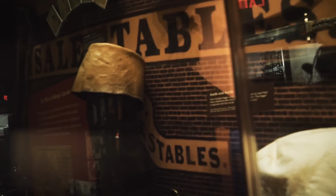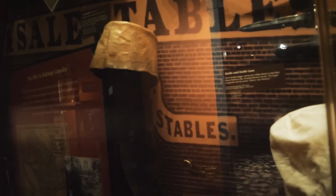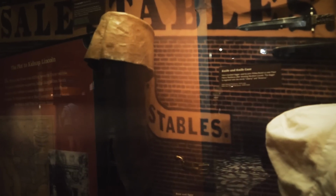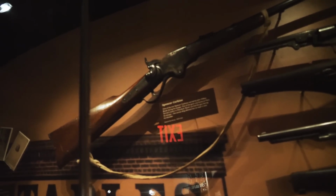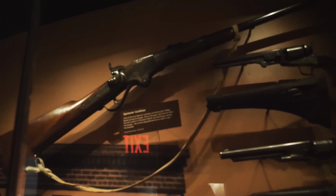So again, this is really, really dark in here, so I'm kind of pushing the limits of my camera, but this boot, I don't know if you can see it, kind of split there. This is the boot that was worn by John Wilkes Booth. And after he shot Lincoln, he jumped down and busted his leg up. And a guy by the name of Dr. Mudd treated him. And then up here is the Spencer carbine that Booth carried during his escape.